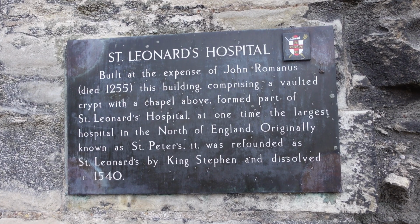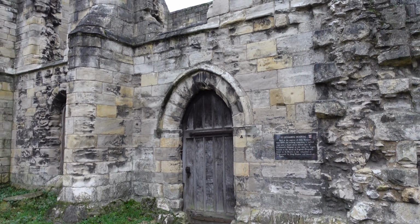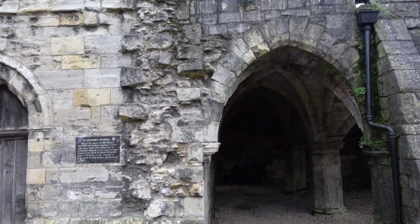This building, a vaulted crypt with a chapel above, formed part of St. Leonard's Hospital, at one time the largest hospital in the north of England.